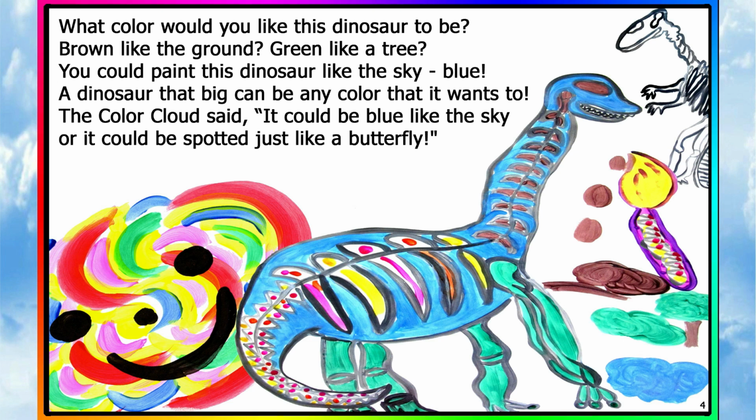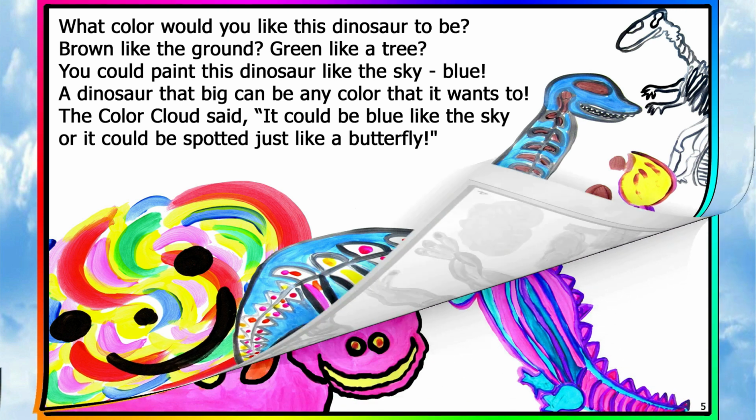Brown like the ground? Green like a tree? You could paint this dinosaur like the sky. Blue. A dinosaur that big can be any color that it wants to. The color cloud said it could be blue like the sky. Or it could be spotted, just like a butterfly.